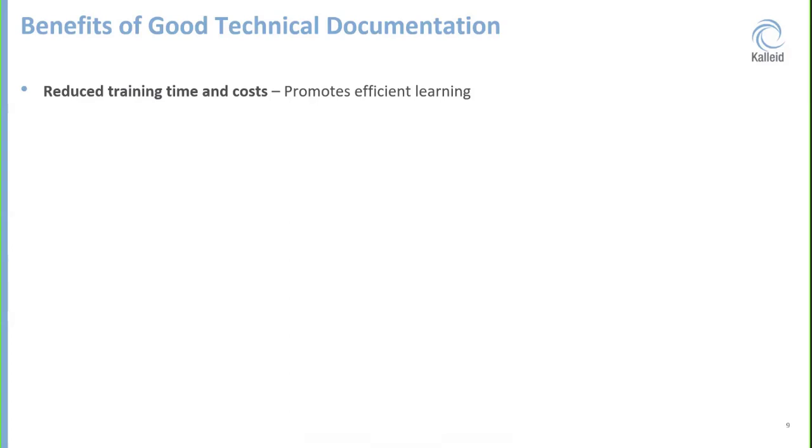And so if we can provide that kind of information to reduce the burden on training, and again, Kalleid not only provides good support for technical documentation, so as a training component, we're actually allowing you to have documentation for training. Kalleid can provide information through tech pubs, whether it be manuals or whatever you need, or quick references.